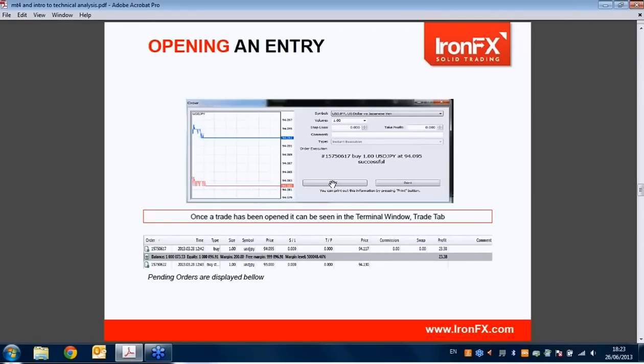Further to this, once you have executed your trade, you can also follow it on your terminal window, which is generally at the bottom side of your MetaTrader screen. If you have an actual buy order, it will be showing on top. From left to right, let's go through what you will have in there. On the left hand side, you will have your order number.